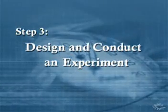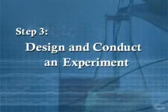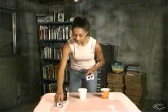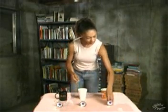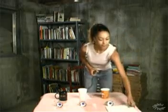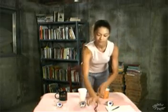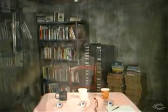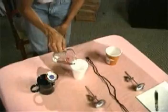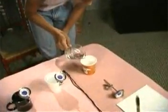Step 3. Design and conduct an experiment. How can Alana find out what really is the truth about the materials that make up these containers? One way is to design an experiment which will actually demonstrate to Alana which container has the best insulating material. Suppose she puts the 3 types of containers side by side, heats up some water, and pours equal amounts of the hot water into each of the containers.